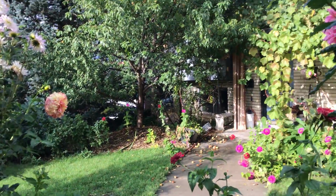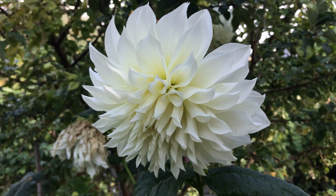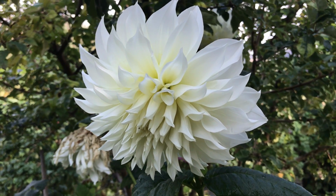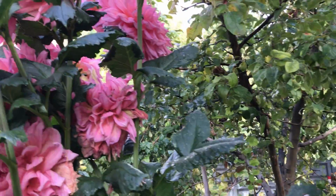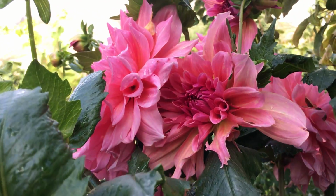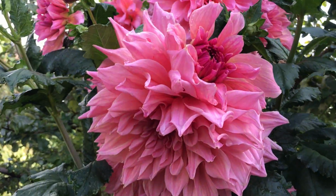And looking upward, in another year or two, the canopies will match or mesh and create a total arch to pass through. Got these gorgeous flowers. It's been amazing this year. And then so is this one. I'll have to look up which one this one is.